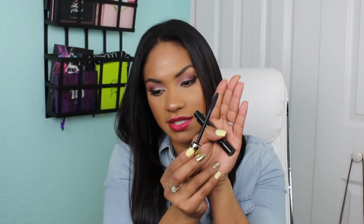This one has a little bit different of a wand. This is not going to be your brush wand. This has more of a spiky wand tip. And I like this one because it gives me really nice volume. It coats my lashes so well. I think because it's got those spikes, it's almost like a comb, and it just flares my lashes out and coats them beautifully. So my eyes look really nice and full when I wear this as well.